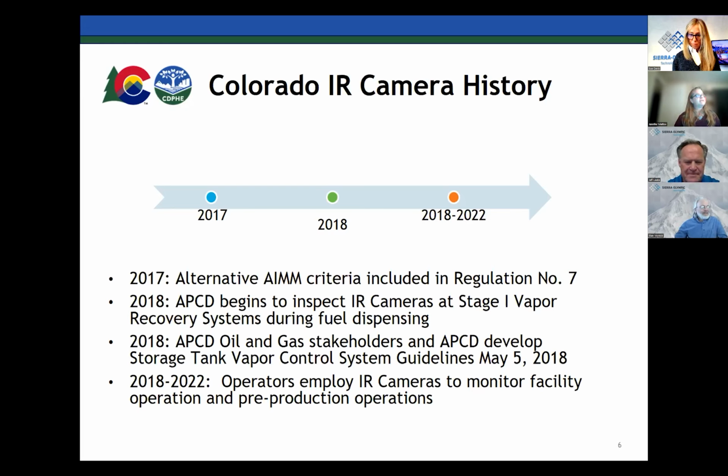And then in 2018, operators have fully adopted using the IR camera in the field, and they continue to use this predominantly in exploration, production, midstream, as well as pre-production monitoring. We required the use of monitoring to establish pre-production emissions during those types of operations.